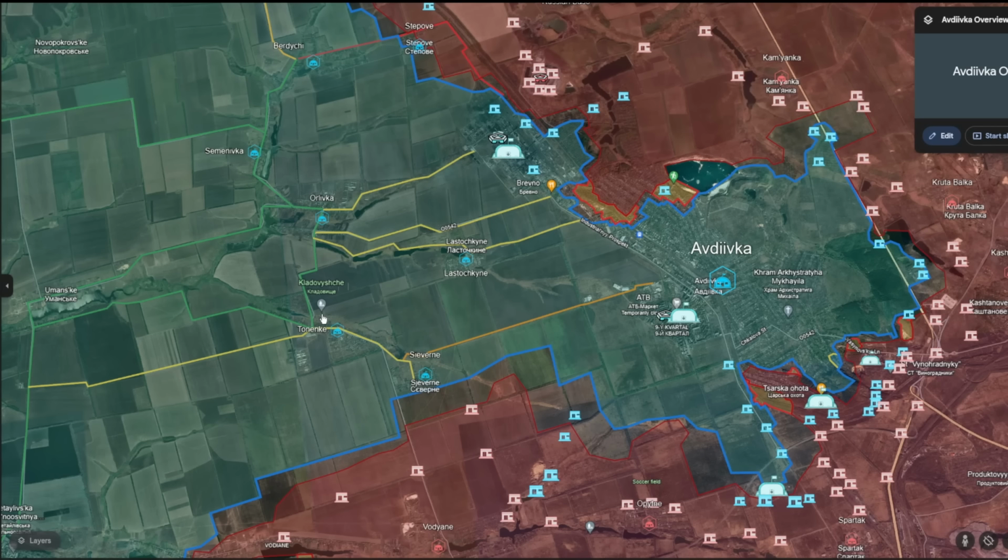But at this point, the Russians are still expanding their positions, and there's been no word of a large Ukrainian counterattack up to this point. We might get some word of that before this video even gets posted. But as of this moment, that's the current situation.